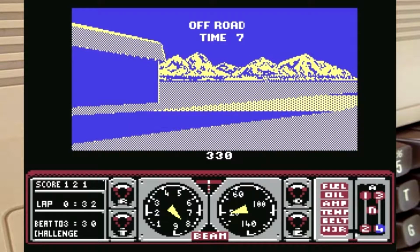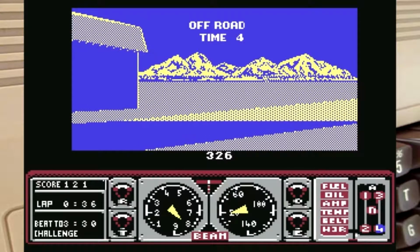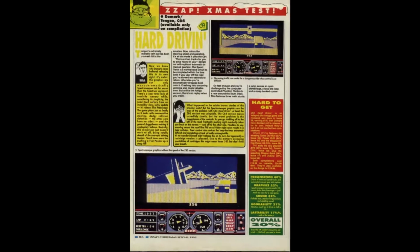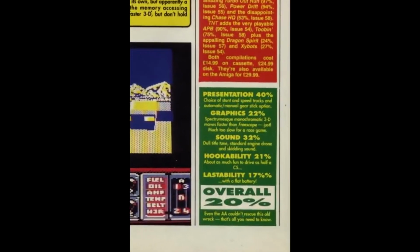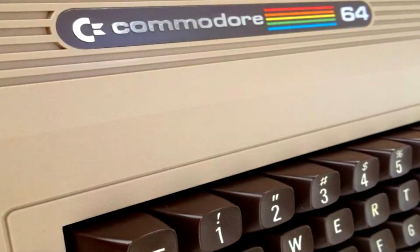Oh god, have I got a time limit? Oh god, I've got to get back on the road. Oh, I'm probably going to run out of time. This is totally crazily embarrassing. When trusty Zap 64 magazine reviews are as bad as this, 20%. Graphics 22%, much too slow for a race game. You knew it was one to avoid.